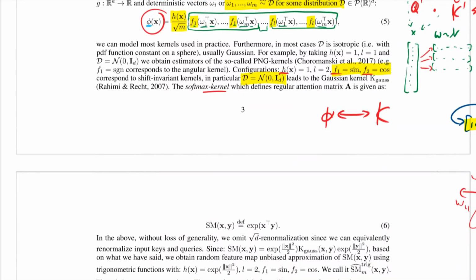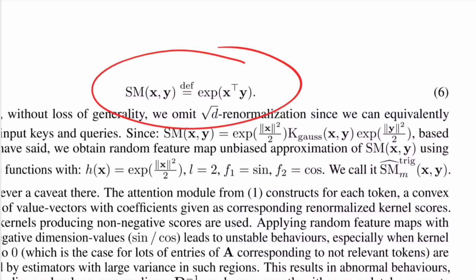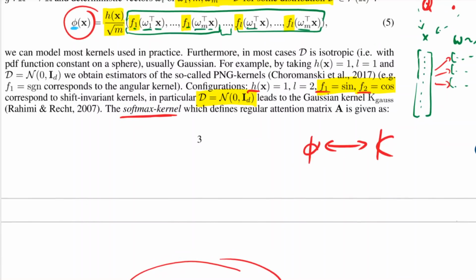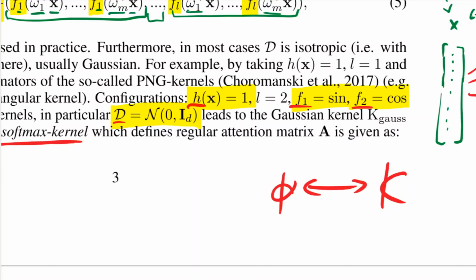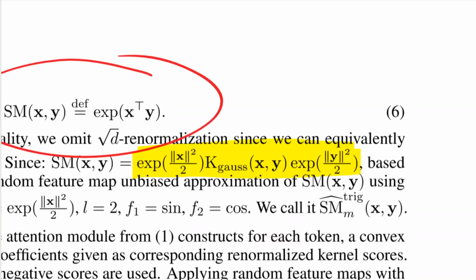So the softmax kernel is given by this thing here, which we've already seen, okay? And now how do we approximate the softmax kernel? And they show that right here. The softmax kernel is approximated by this thing right here. So it's a bit of an ugly formula, and it contains this Gaussian kernel, the Gauss kernel. So they say if we choose h equals 1, so just a constant factor, and this f1 and f2 to be the sine and cosine, and if we choose d, the distribution, to be a normal distribution, isotropic around the mean, this is the Gaussian kernel. And then we simply have to choose h differently, this factor in front, to make it into the softmax kernel.